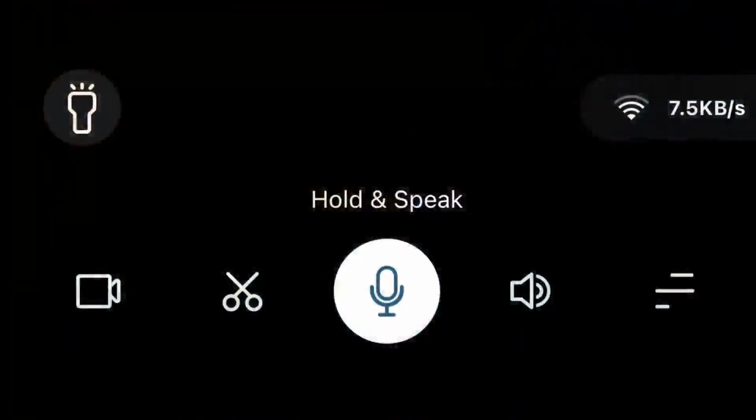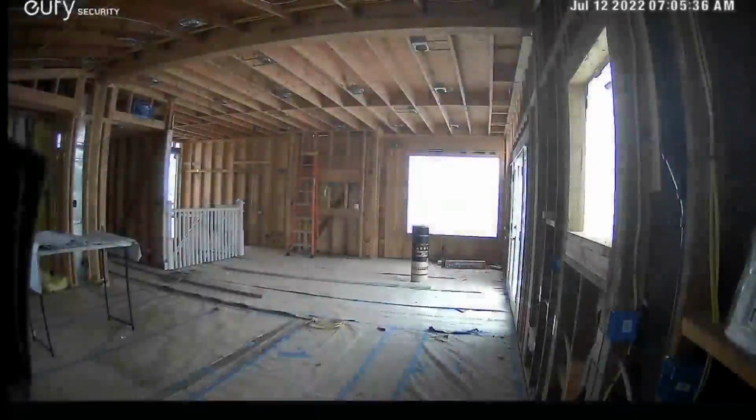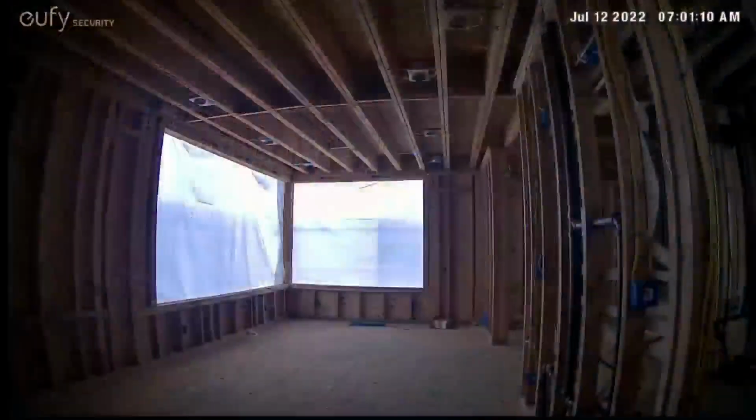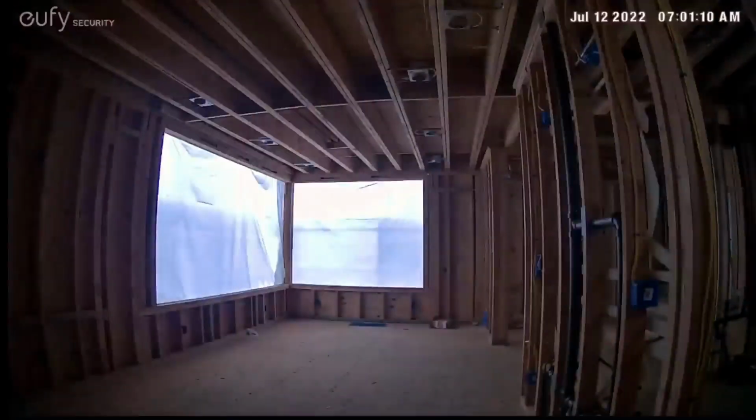Okay, but let me show you how I've been using it lately. So, this is from my cell phone, and what you have are options here. You can actually hold and speak. You can add a light to it if you want, but look how I have mine positioned. This is an old picture, and if you've been following me on my blog or my Instagram, you know that this room is almost completely done. So is this one.